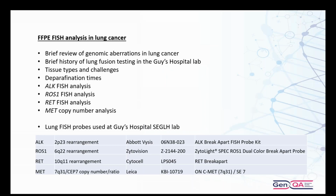So I was going to give a brief review of genomic aberrations in lung cancer and a brief history of lung fusion testing in the Guy's lab where I work. Tissue types and challenges, specific deparaffination times. We've heard a lot from people around the technical challenges of deparaffination. We probably take a slightly different approach in our lab than most labs. And then I was going to run through the ALK, ROS, RET, and then the MET copy number analysis as well in lung cancer.